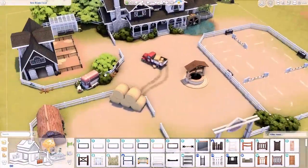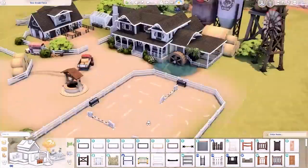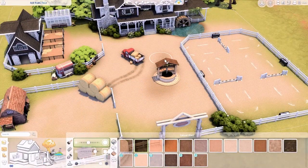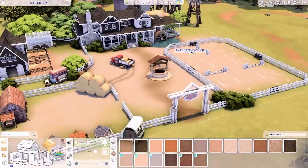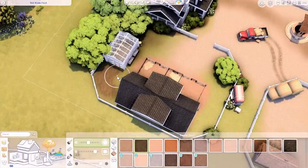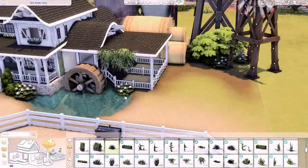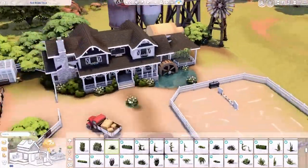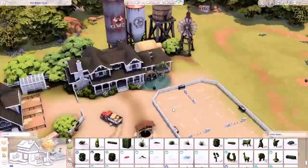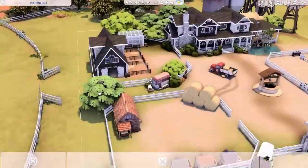But yeah, I feel like I've done so much and just spoken over it, so let me talk a little bit about the build. In that top corner, as I said, we have the greenhouse and the stables. Underneath that, I added a little area for all the chickens. I ended up adding two big chicken coops and three little ones. In the middle of that area, I put some plants and crops. I haven't done that yet, but I will very soon.